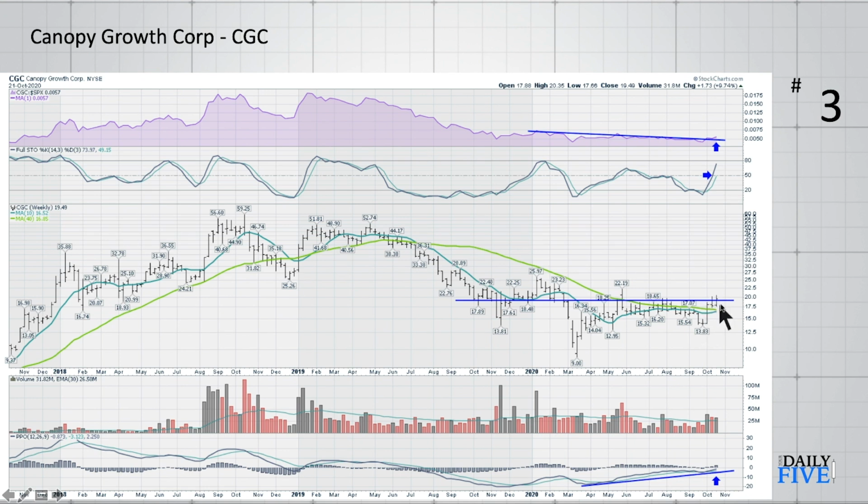And now the stock is starting to, I'll call it, consolidate and break out. It's up 10% this week, but you can see it's just back to resistance here. These stocks all topped out when the Canadian market actually made its marijuana date finalized. It was called Weed Wednesday, October the 18th, 2018, and everything rallied up to that point and then failed.